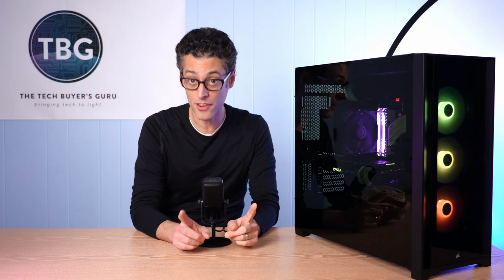There are a couple other options as well. You could go with the airflow model of this case, which sells for $165, has the airflow front panel and airflow top, and it of course doesn't have glass on the top or on the side, but you do get that airflow front that is so valuable in my opinion. It has two fans. You can move the front fan to the top where it'll do a lot of good, and then use your choice of 3 ARGB fans in the front.